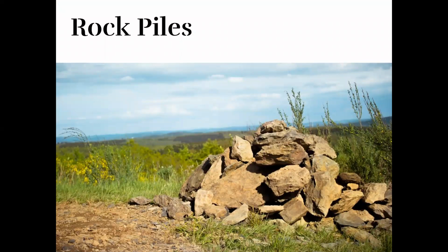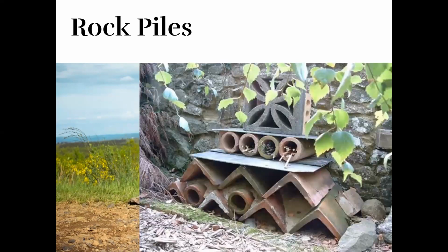So you can build some rock piles. The amphibians, like I said, are ectothermic, and so they like to be able to go down deep in the bottom when they want to be cooler, or hop and sit on top when they need to be warmer. And so having different piles of rocks with spaces where they can thermoregulate is really great. And then you can also make those out of old garden stuff if you want. They don't have to be real rocks, but you can collect rocks on your property.